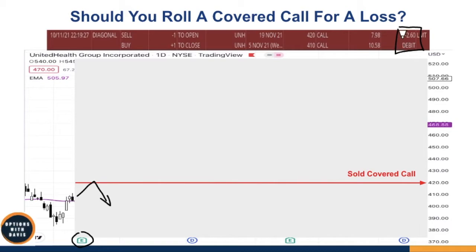When I rolled this up, one thing to notice is that this is a 10 point move up, from 410 to 420. So what is it that I gave up? I gave up any positive extrinsic value to gain some intrinsic value on my underlying long call position. Essentially, I'm giving up $2.60 to gain $10. If I give up $2.60 to gain $10, my net profit would be $7.40 if the market really does go up above 420.